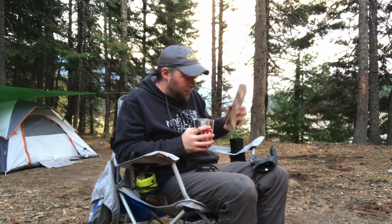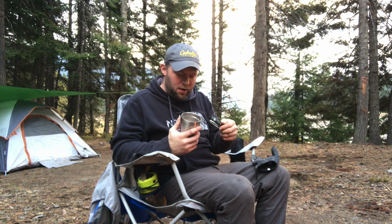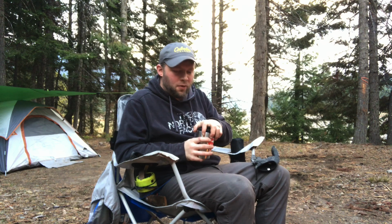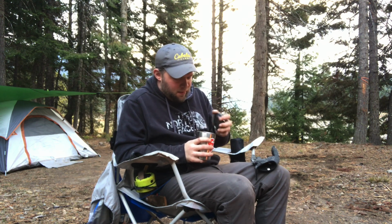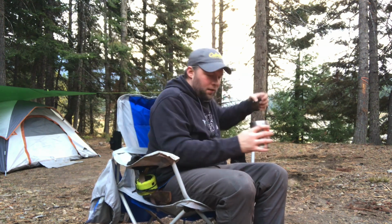So I got this 12 ounce Ozark Trail thermos, comes with a lid, and got my FPA, Family Protection Agency sticker, which I am a part of. It's a really good program to be a part of, especially when you want to protect your family. They got some good insights and stuff like that on there.